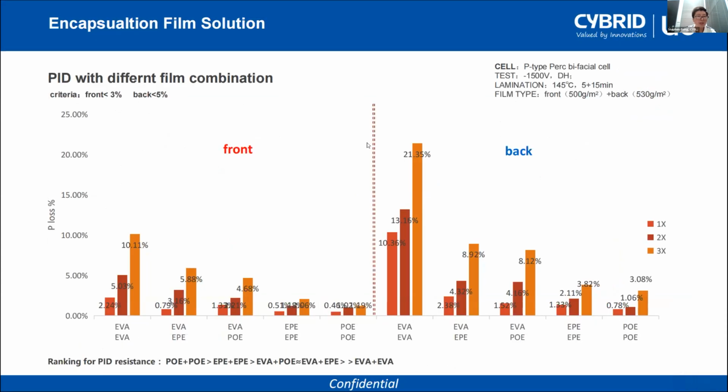First of all, let's see the PID performance with different kinds of combinations. You can see for P-type PERC bifacial cells, with EVA plus EVA, EVA plus EPE, EVA plus POE, or EPE plus EPE. And the last one is POE. For sure, POE is the best solution for PID resistance for glass modules, but the cost is quite unacceptable. For the rear side of the modules, if you use EVA or different kinds of setup, POE is also the best.